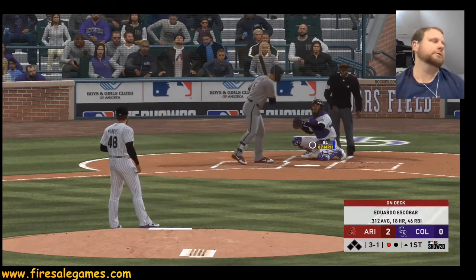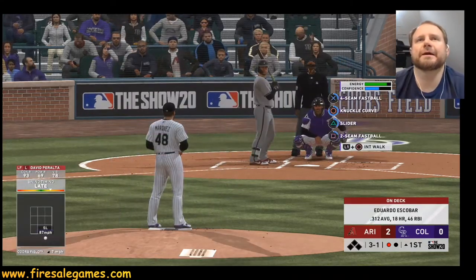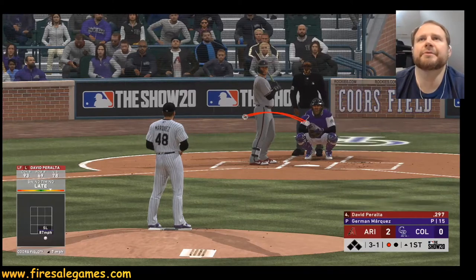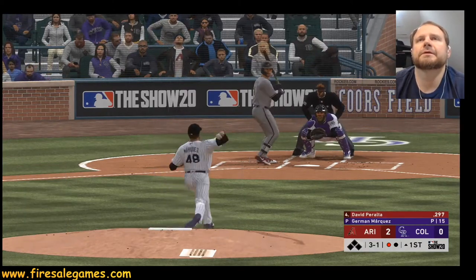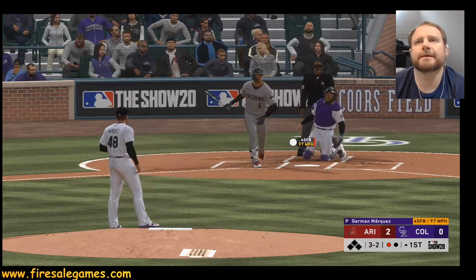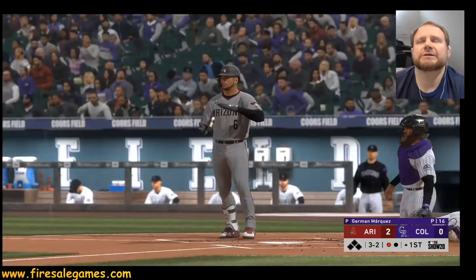Almost got him to go around, but instead it's ball three. All right, 3-1. Still only one out. I'm going to come up with a fastball. Can't have a ball here. Too close to take for that. Comfort, and he did a good job just to make contact.